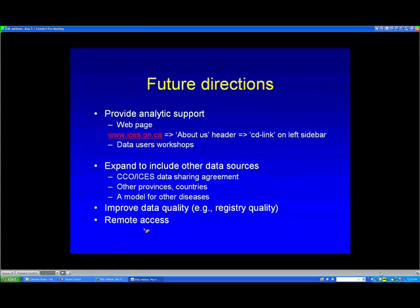We also hope to expand so that we can include other data sources. As you recall from one of my first slides, there are a lot of other very important data sets at Cancer Care Ontario that currently are not routinely shared with ICES: radiation data, new drug funding data, et cetera.